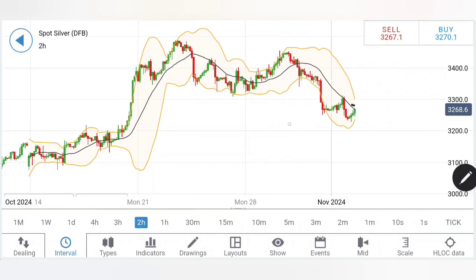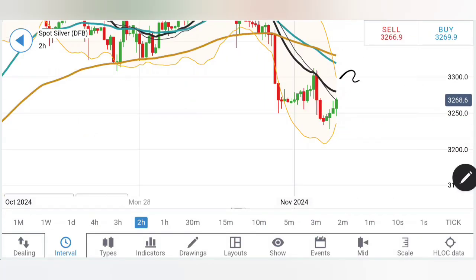On the 2-hour charts, the observation is more or less the same. The good thing here is the increasing body size, and thus we have to wait for the next candle. If the next candle turns out to be super bullish, we can expect a movement towards $33 levels here.